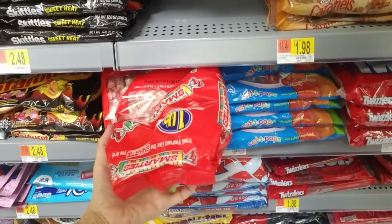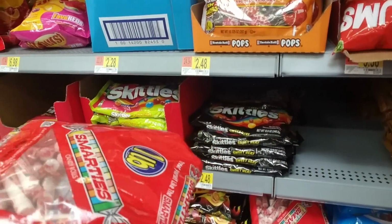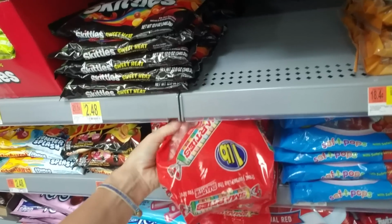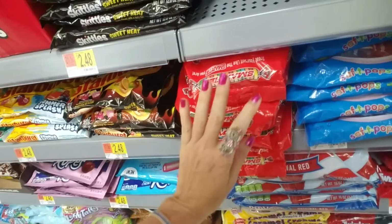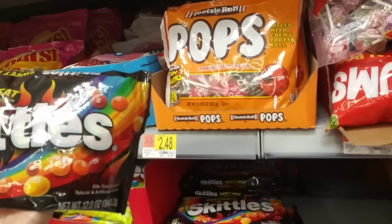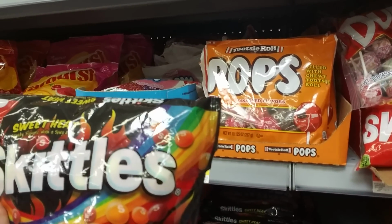Smarties are these little things. I think somebody said elsewhere they're called Rockets. They're just little candy things. I don't know. It's hard to explain. Get back in there. And we love Skittles. There are all different versions of those. These are sweet heat, fruity flavors with a spicy kick.